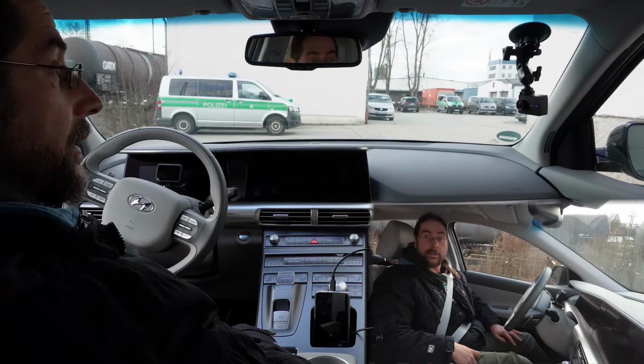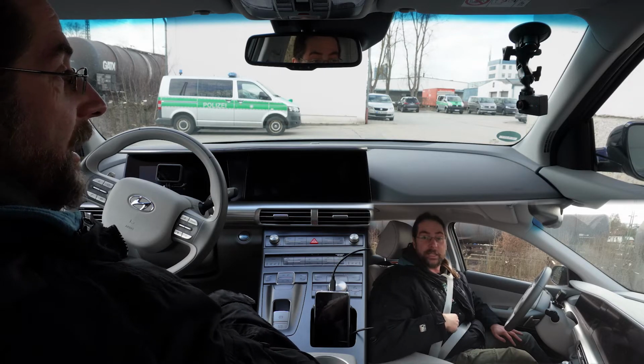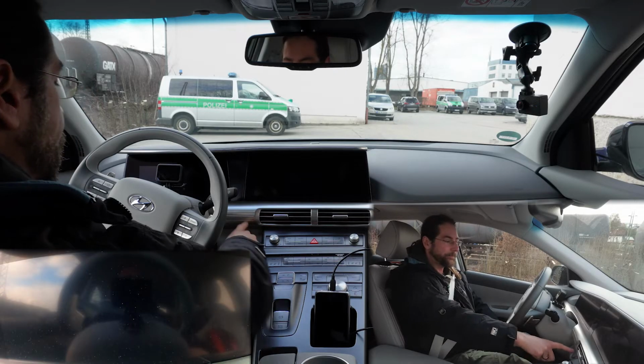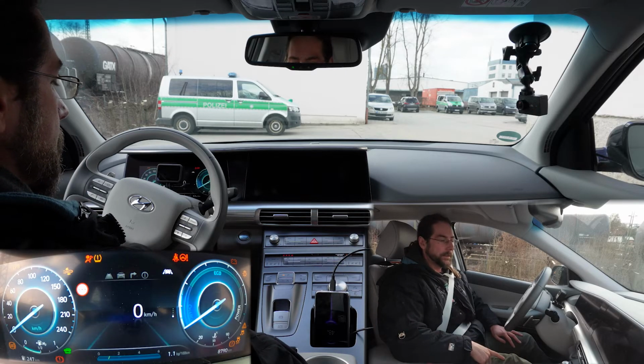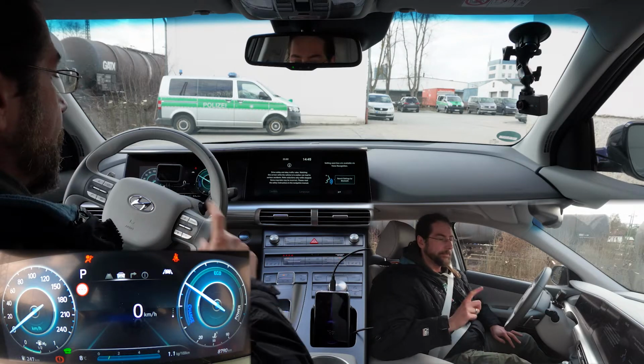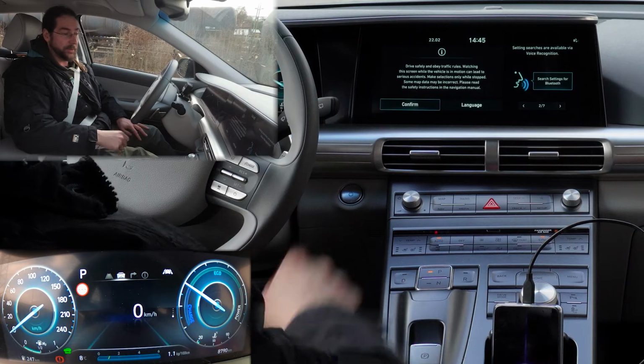If you start the Nexo without having the seatbelt on, you get, like in every Hyundai and Kia, 6 beeps, but I have it on, so no beeping. But you get a chime. The one you heard here was the phone. And then you get the confirmation of drive safety that you have to turn off. Sometimes it takes a bit till it comes on.